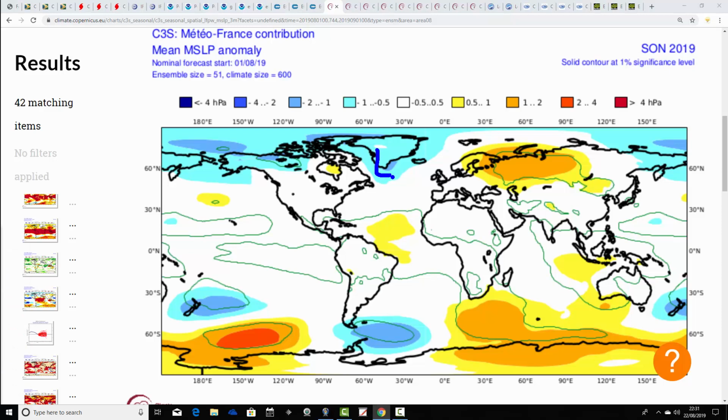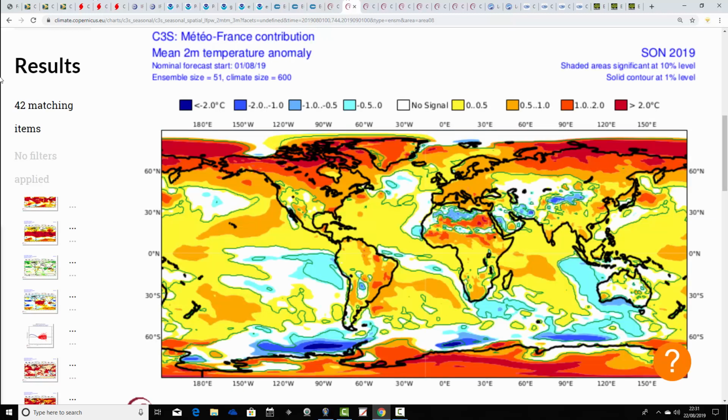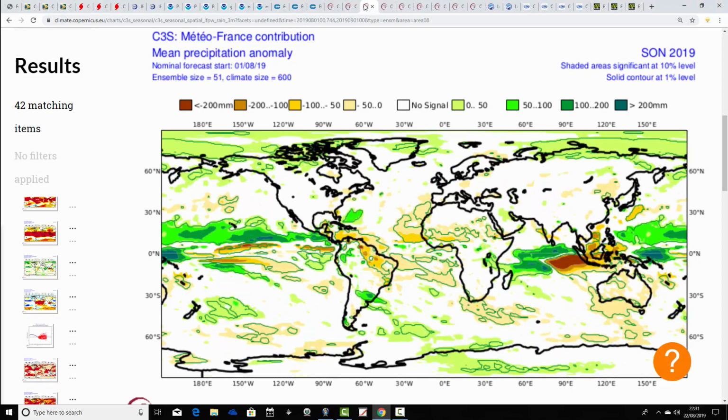So this one has below average pressure, low pressure out to the northwest around Greenland and Iceland, some high pressure back into west of Russia, otherwise not much else happening, probably bringing in a rather flat westerly type flow there, I would have thought. Temperature anomalies with Meteo France are forecast to be above average, a milder than average autumn. Precipitation anomalies, again, very close to average, not a big deviation.